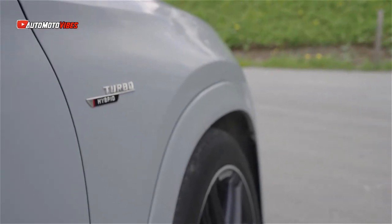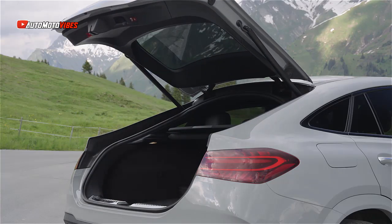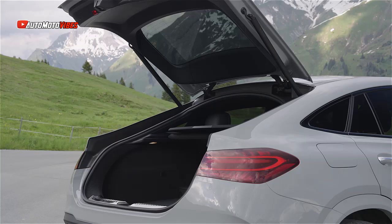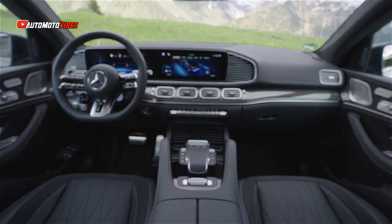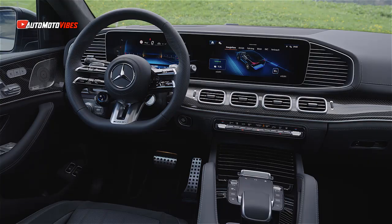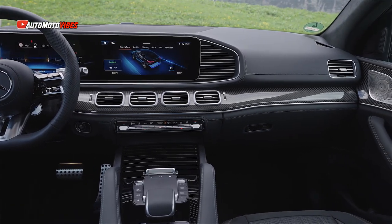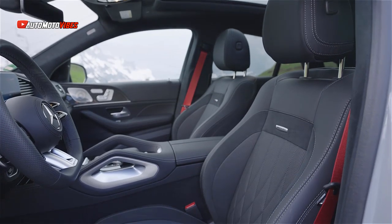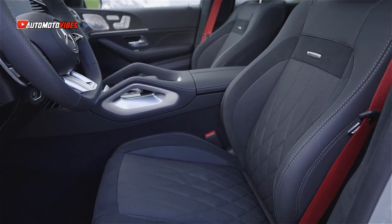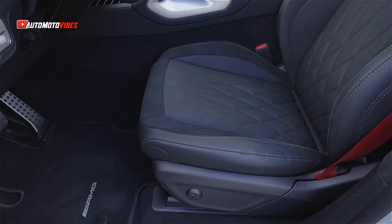At the heart of the GLE 53 Hybrid 4MATIC Plus Coupe is a 3.0-liter inline-six turbocharged engine paired with an electric motor. This combination delivers an impressive output of around 429 horsepower and 384 pound-feet of torque, with the electric motor contributing an additional pulse when needed. The hybrid system not only enhances acceleration, but also improves fuel efficiency, making it an ideal choice for the smooth six performance without compromising on environmental responsibility.